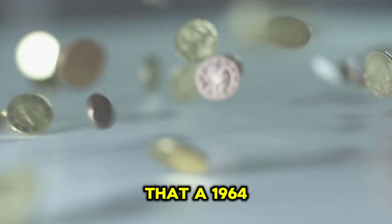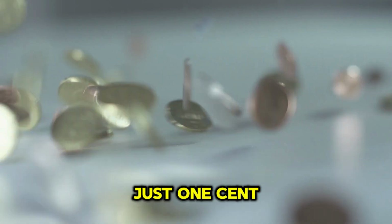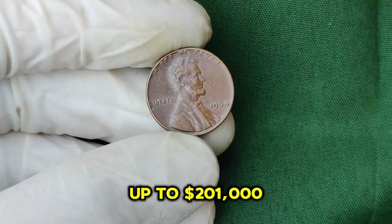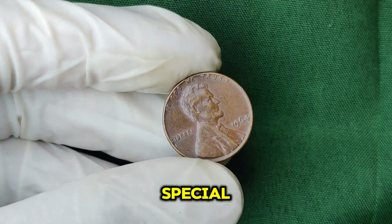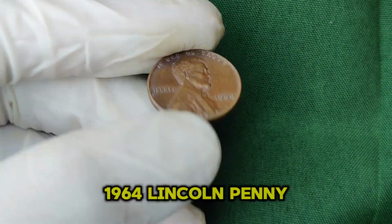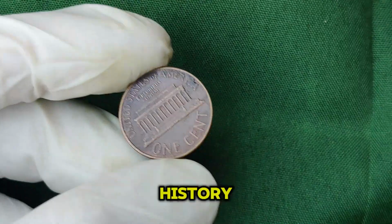Did you know that a 1964 Lincoln penny could be worth way more than just 1 cent? That's right. This seemingly ordinary coin could fetch up to $201,000 in today's market. But what makes this penny so special? Stick around as we dive deep into the history, unique features, and the insane value of the 1964 Lincoln penny. Let's start with a bit of history.